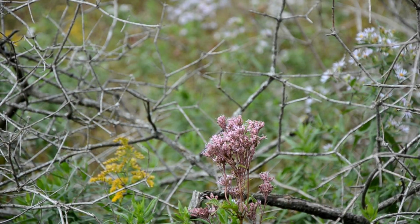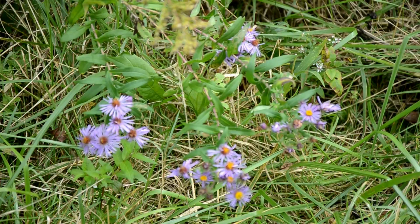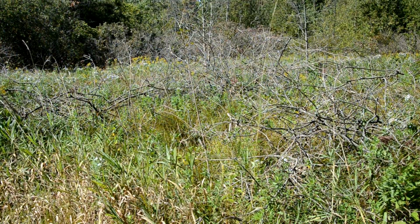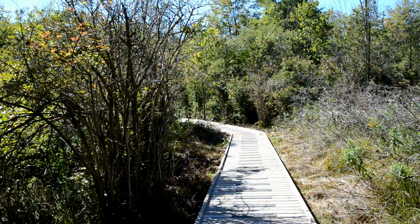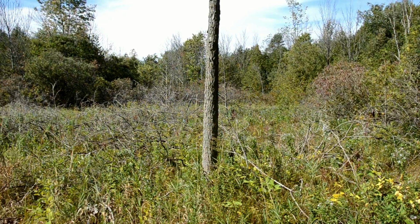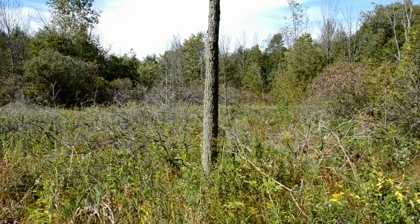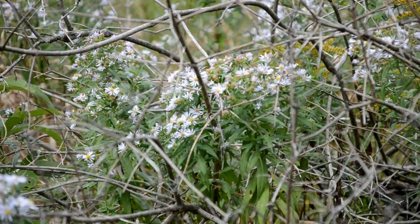This wet meadow changes each year as the trees and shrubs start to invade the grasses, goldenrods, and asters. The process of a plant community changing to a forest is called succession. The early hardy pioneer species created a sheltered habitat for larger plants such as shrubs and trees. About every 10 years, the ABCA cuts an opening in the shrubs and trees to maintain the meadow habitat that's seldom found in this part of Huron County.